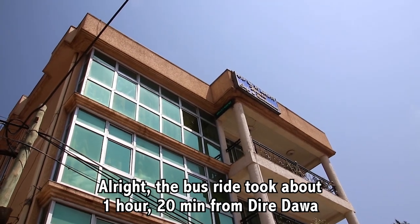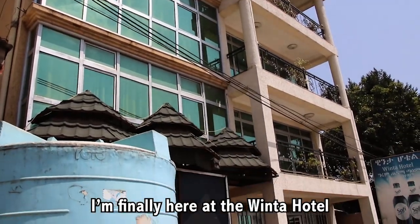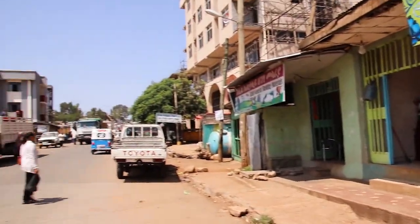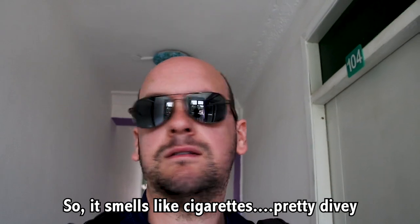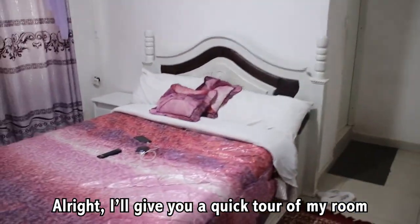All right, the bus ride took about an hour and 20 minutes from Dire Dawa. I'm finally here at the Winter Hotel, right in the heart of downtown Harar. So it smells like cigarettes. Pretty divey. All right, so I'll give you a quick tour of my room.